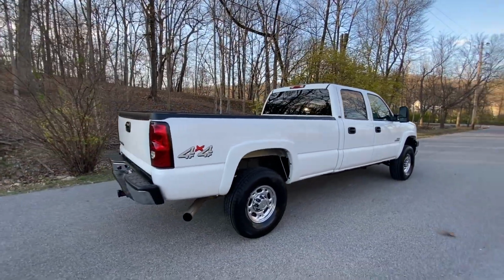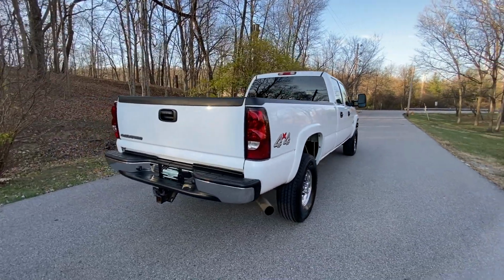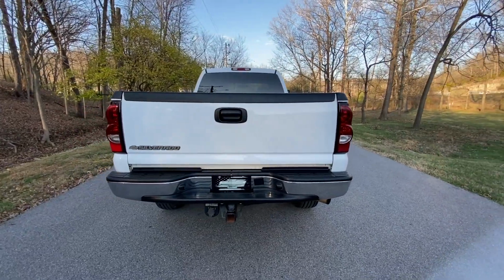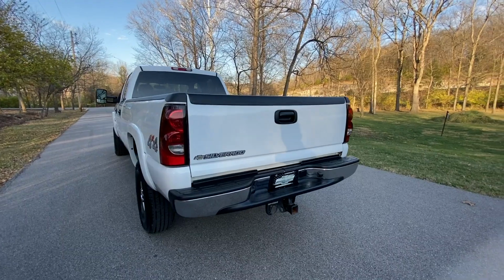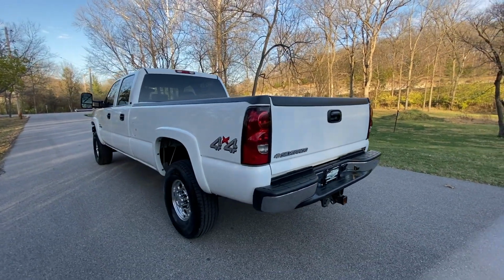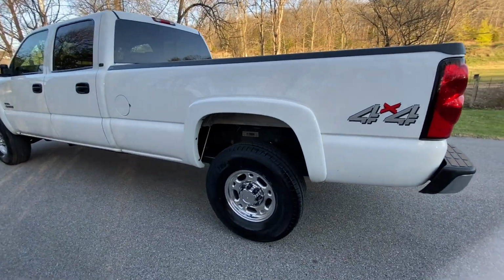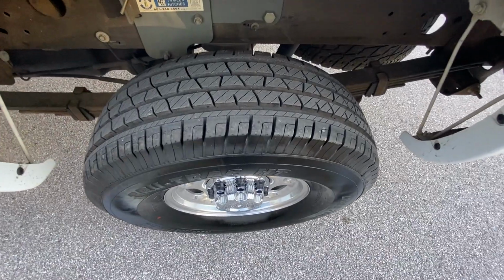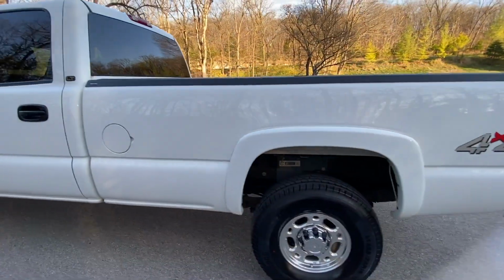Very professional looking white paint, shines like a mirror, no big dents, no major scratches. See the rear bumper as well as the tailgate. Not all dinged up, no signs of abuse at all. See the highway tread tires have a lot of tread on there, a lot of life left in them.